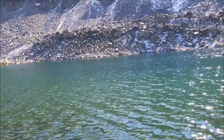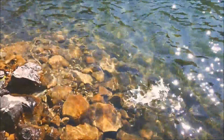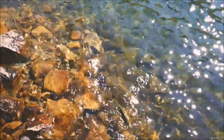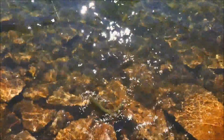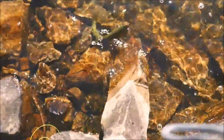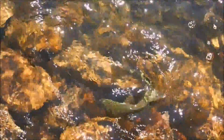I'd like to get a picture of this guy. Well, that's a nice fish. Wow, that's a nice fish. That is a super nice fish. That's a big guy. Wow, look at him. I don't know if you can see this, boy. He's big. Super nice fish. He really has some heft too. Zoom in on him here.